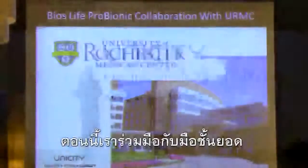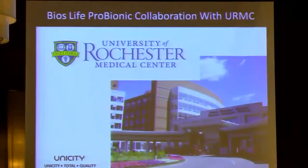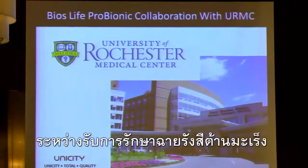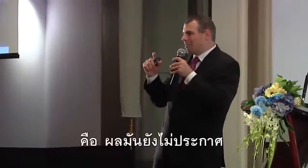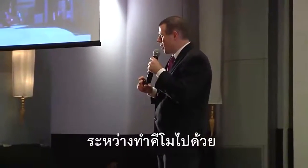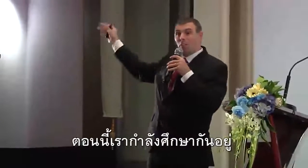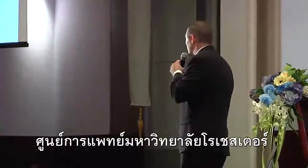We're doing a great collaboration with the University of Rochester Medical Center on our probiotic product, assessing the effect of taking a probiotic supplement during chemotherapy. There's some really good research hinting at the fact that maybe if you take a probiotic while you're undergoing chemotherapy, it can have some beneficial effects. Side effects are less, recovery times faster, and all those sorts of things. It hasn't been shown, that's why we're doing the study right now with some of the top people at the University of Rochester Medical Center.